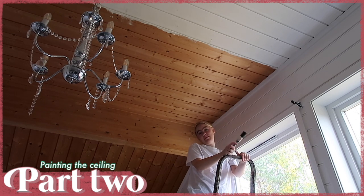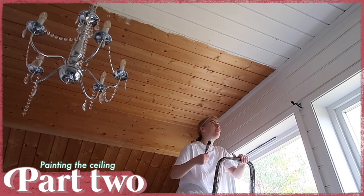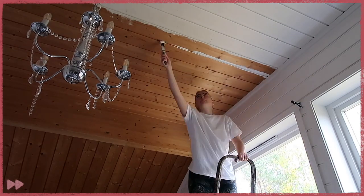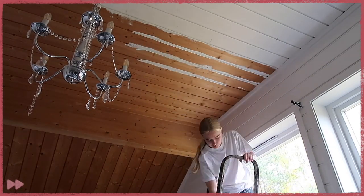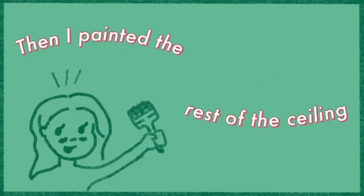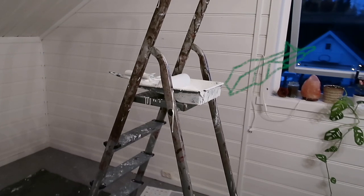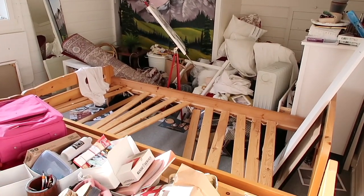Okay, babies, here we go again. So this happened. I don't really know what I want to say about this, but I had literally 2 planks left to paint, and then a situation occurred. So I finished painting last night, so now the ceiling is at least finished.